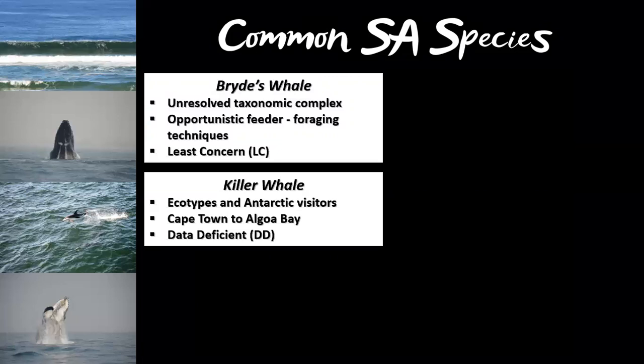I've included the killer whale, even though its presence is unpredictable in our coastal waters. They're seen relatively frequently offshore by deep-sea fishermen. As mentioned, it is believed that South Africa has several ecotypes, including visitors from the Antarctic. This species is spotted most often between Cape Town and Algoa Bay in the east, but sightings have occurred at locations along the entire South African coastline. The IUCN still classes killer whales as data deficient.